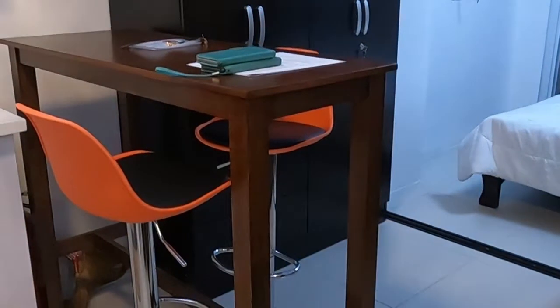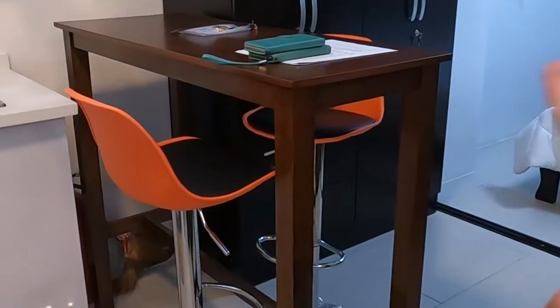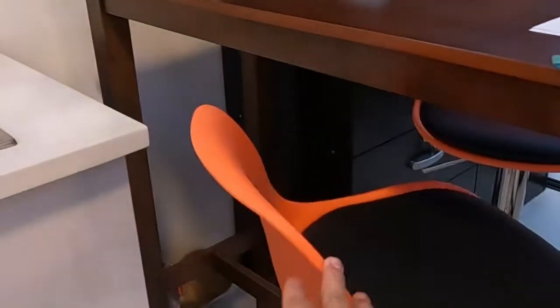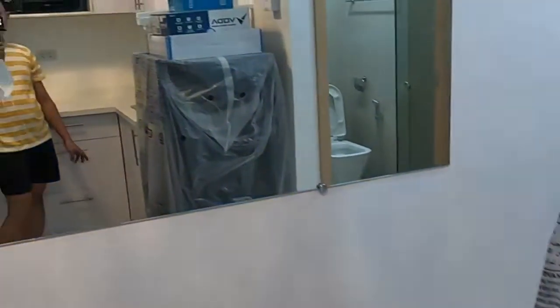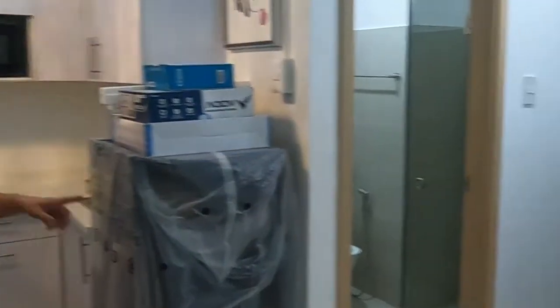Actually my plan before was not that it looks like this, but something like granite. And this one, you can move this one here. And the refrigerator still has plastic because I'm so tired, so maybe I will remove it tomorrow. And of course this is me. Yeah, so that is the entrance.